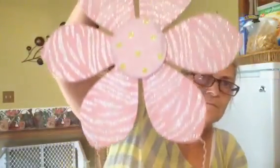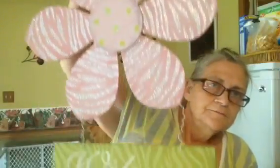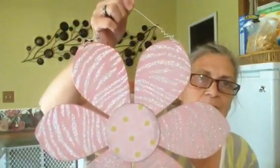And the last thing I got for my door is, it says welcome in a big pink flower. And I've been wanting something for my door, and this just fits the bill. So I believe that's it for my thrift store finds.